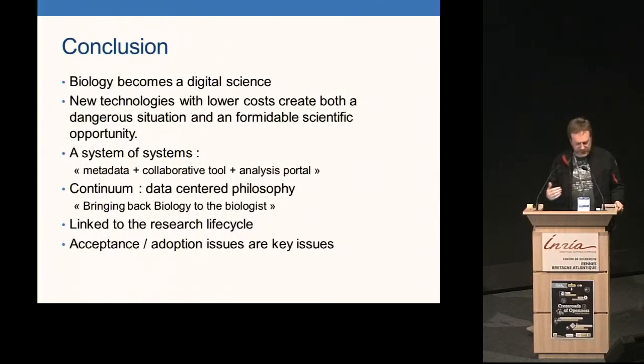They have many things to learn from the other disciplines that have already generated huge amounts of data that can speed up the different programs and software that can be used to analyze this data. So it's a very good opportunity to bring communities together. So we have built what we call a system of systems, using metadata management, collaborative tools, and analysis portal, just to bring back biology to the biologist.